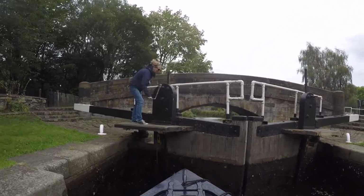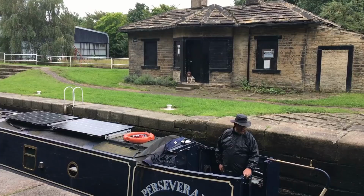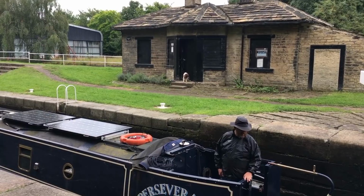There's a really cute lockkeeper's hut at Broadfoot Lock, and according to this sign, the CRT are looking for help with its restoration. Personally, I don't think it's too small to be turned into a dwelling. I mean, if you can live comfortably in a narrowboat, then this building would be just as spacious, if not more. Look at all that headroom for a start.